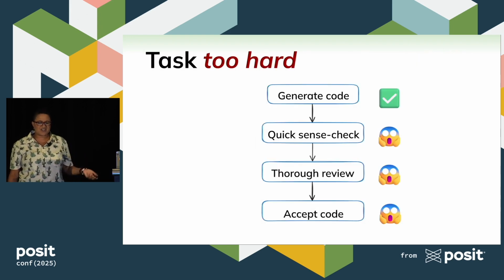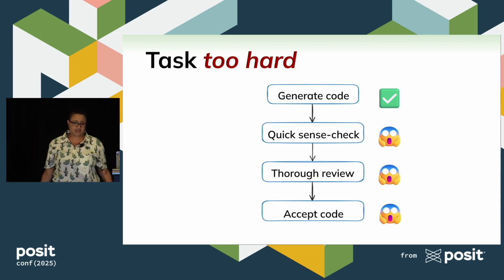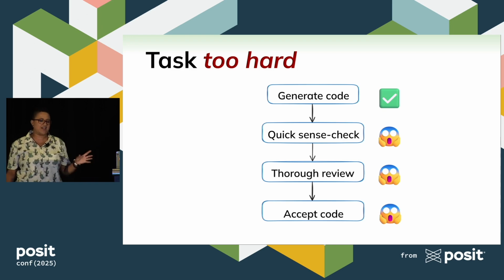I concluded that when the task is too hard or too broad, you can start off and generate some code, sure, but when we get to the point of giving it a quick sense check to see if it makes sense, everything goes wrong there. So at this point, I had this mess of a package, but luckily I had my friend who was helping me develop it, and she helped me get it into a better state, and I still wanted to see if LLMs could help.